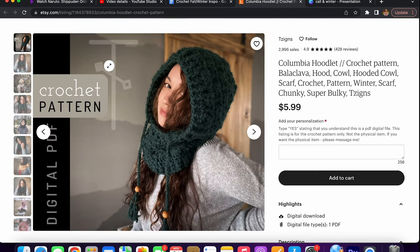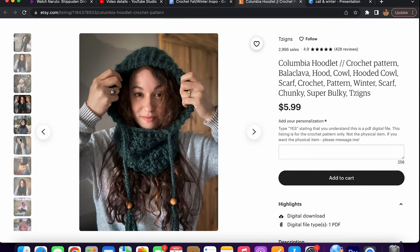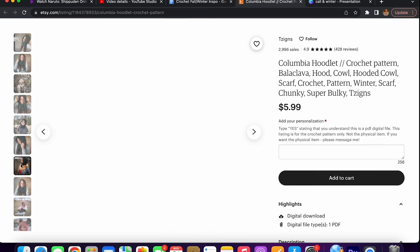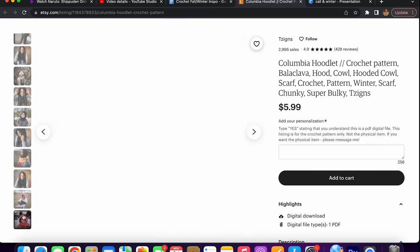Next, we have this little hoodlet. So you can just add a hood onto anything. It's $5.99 by T-Zines. And yeah, I just really love the yarn that was used for this pattern. It looks so cozy, so warm, and everyone did a great job in these pictures. Like, come on, that's so cute.